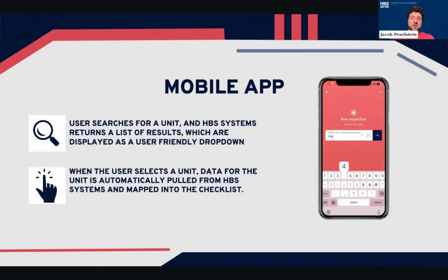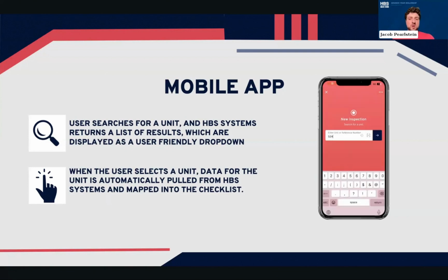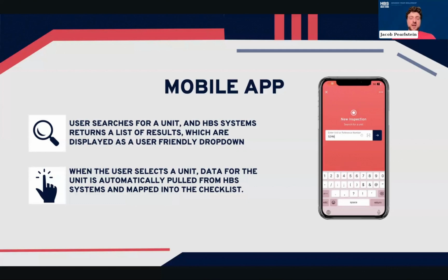Similarly, when you load in this checklist, we can automatically load some data from HBS into that checklist and help reduce the amount of effort or double entry. So you can see things like year, make, model, hours, serial number are just a handful of the fields that we can pull from HBS to make that inspection process a lot easier and more streamlined.